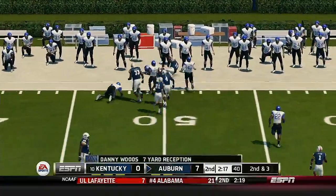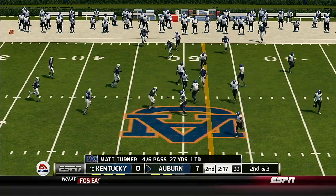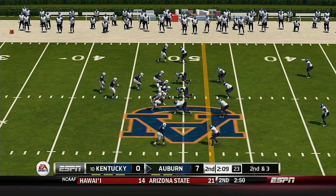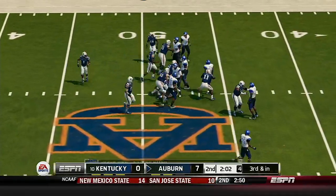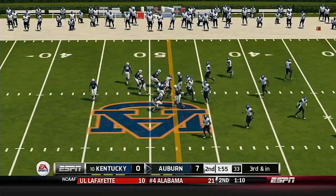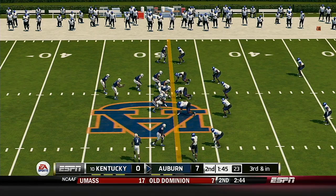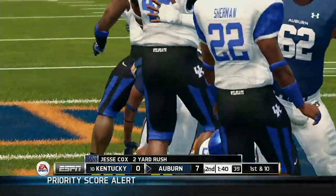Pulls it in, and he's in the open field. And he's shoved out of bounds at the 49. Tackles him hard at the 48. 83 yards. That'll bring up 30 inches. Easy. He fights forward to about the 46.